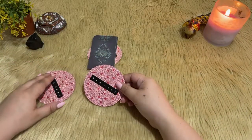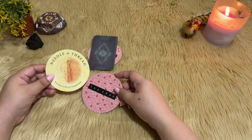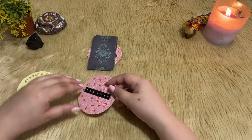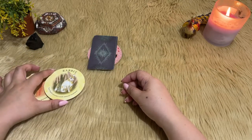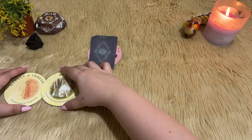Okay, now for your first card, pile number 1, we have needle and thread. A sincere wish will be granted. And then we have rabbit, too much concerned with sexual matters. Okay, so pile number 1.